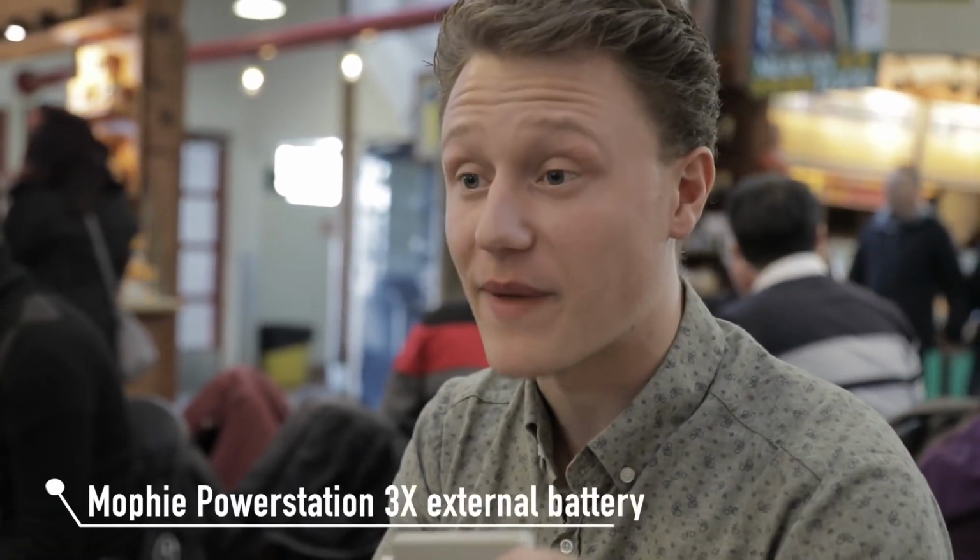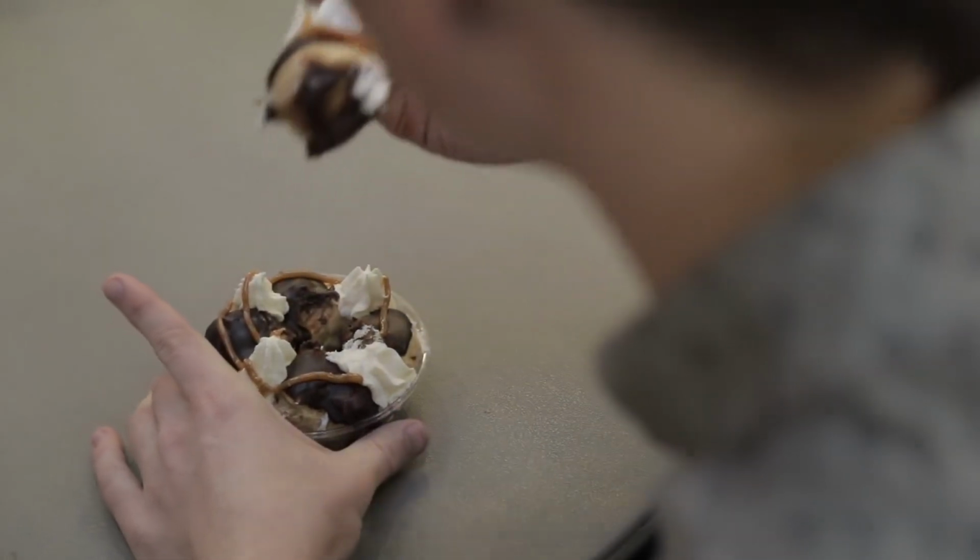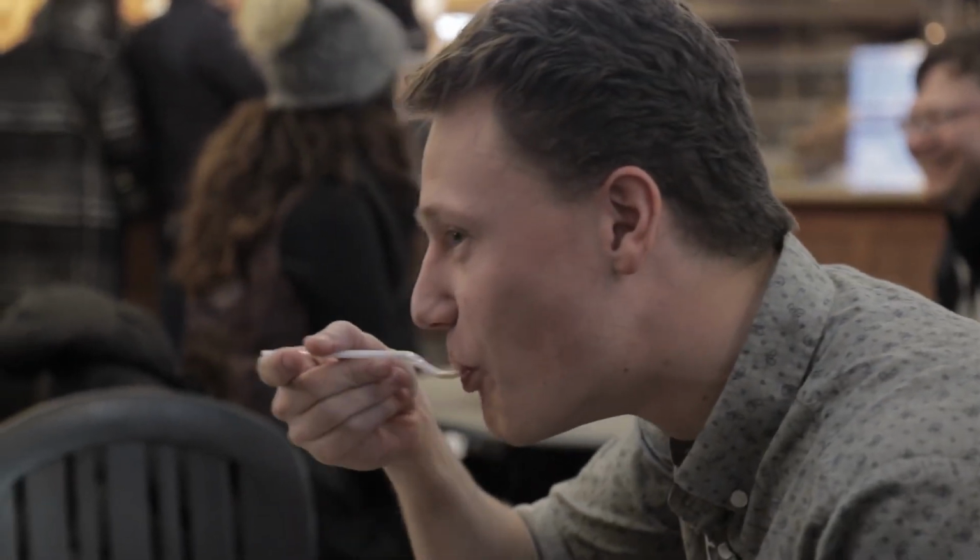When shooting a lot of video on your phone, it tends to eat up a lot of battery life. So make sure that you bring along an external battery charger. This will really help even when you're shooting. You can shoot while charging your phone, so that's really nice. I also like to use it when I am eating, and then it's charged and ready to go once I'm done.